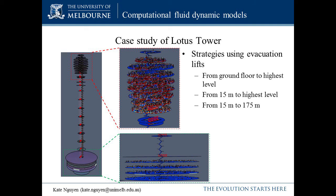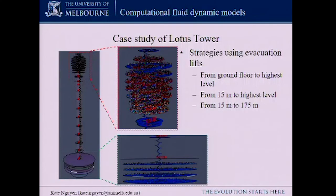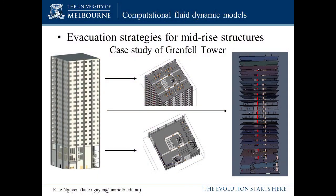We also got the chance to investigate different strategies, for example, phased evacuation, and how we should combine the use of evacuation lifts and the staircase, which is just some video at high speed to show how people will evacuate from the upper tower.